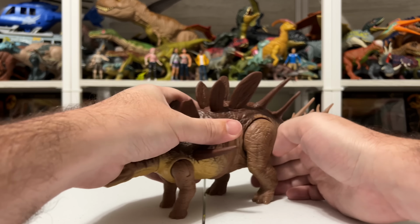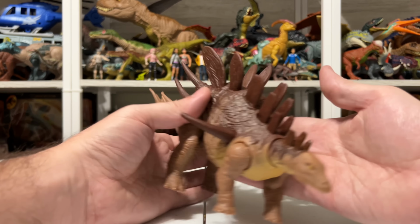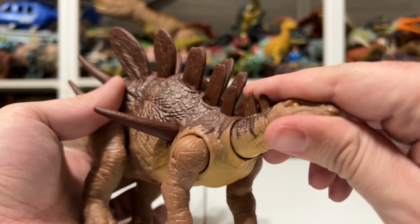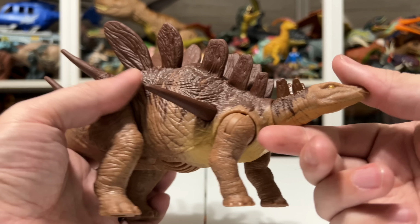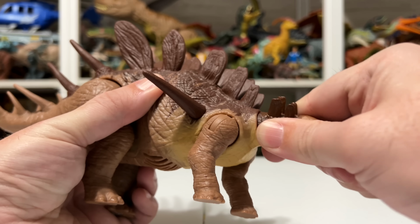The middle part of the body you can move, but it's all tied to the action feature, which we'll get to. The neck is cool because it actually is on somewhat of a ball joint, so it can rotate. It's a rotating joint, so you can rotate left and right.